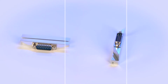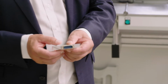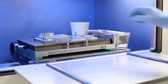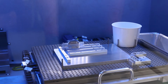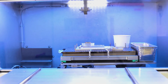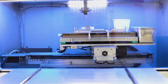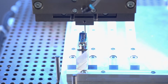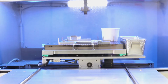What I've brought with me is such a piece of a connector which is dispensed. While having it dispensed under vacuum, you can avoid any intrusion of damaging particles. Let's think about dust, let's think about water, and hence it is IP protected. Furthermore, you can avoid bending of the pins, and with that the optimum functionality is given.